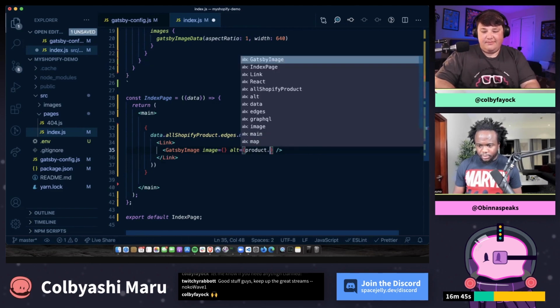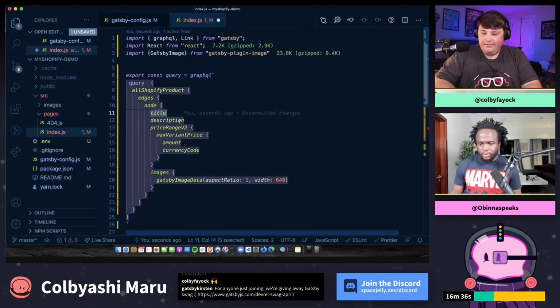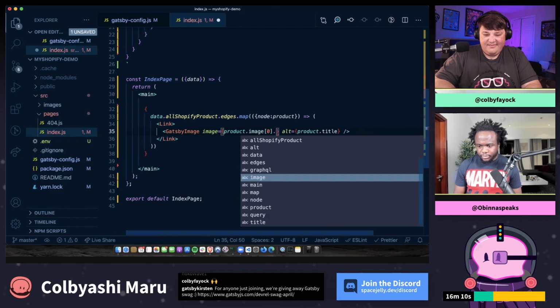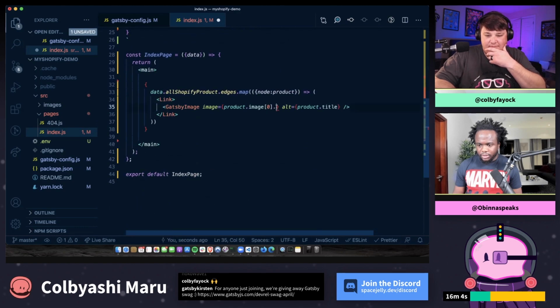So I'm going to do this as product dot. The reason I use product is that this is where I rename the node to product, and then I'm just going to use the title for the alt. In this image part I'm going to do product dot image, and the image is an array of images, so you want to get the first image. And then you can see here's a dot gatsbyImageData, so you want to add that in there.